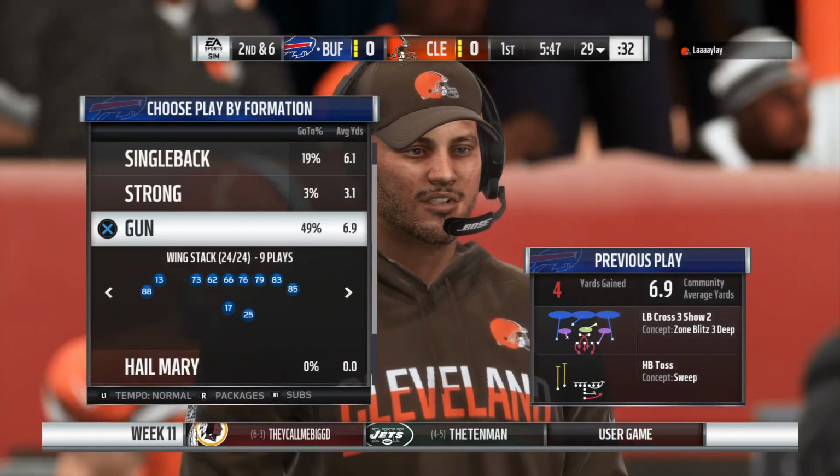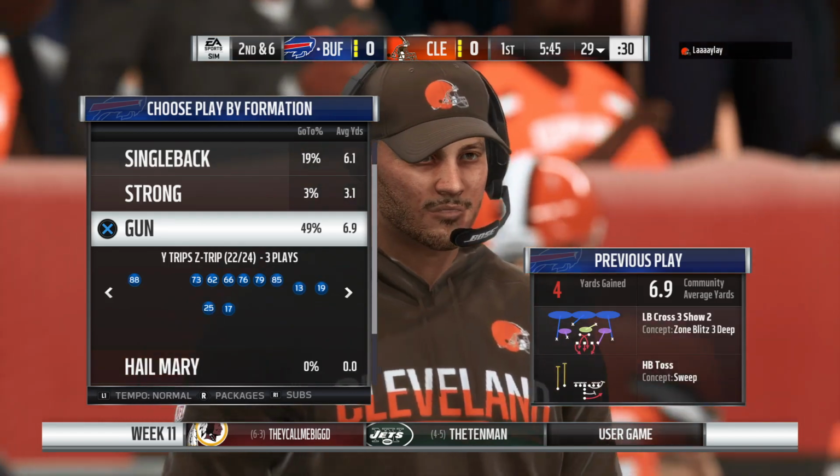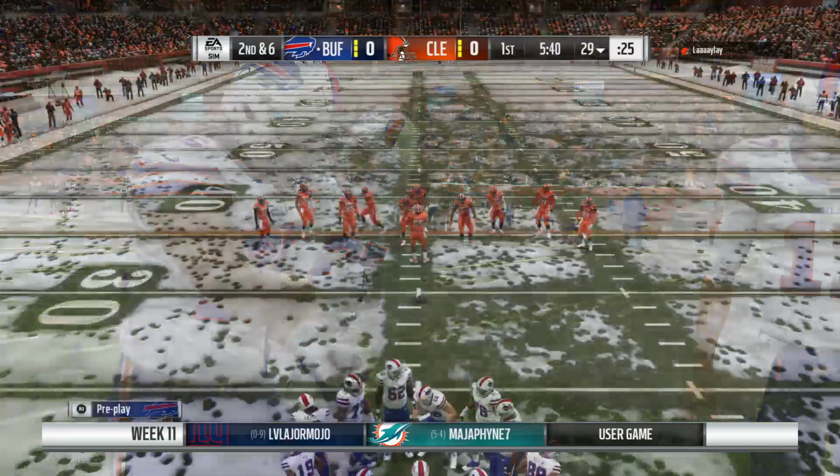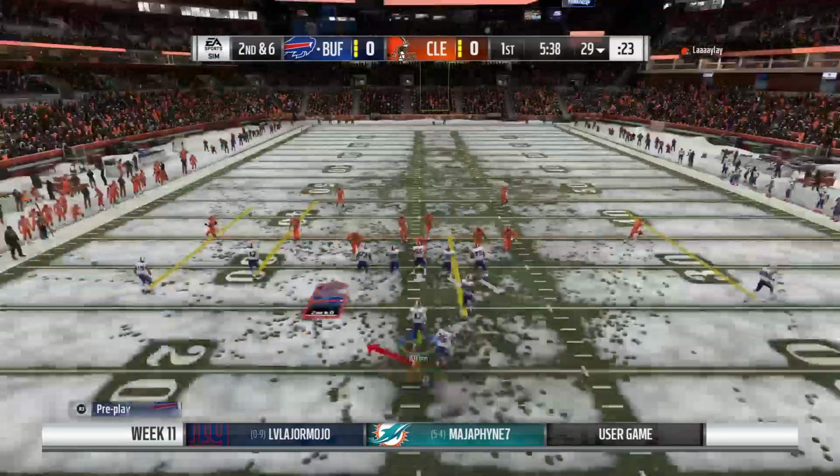Well, I think that's what they're going to need to do here in the first half. You've got to take some pressure off of this young quarterback, and no better way to do it than to establish the running game early. 2nd and 6, just inside the 30.